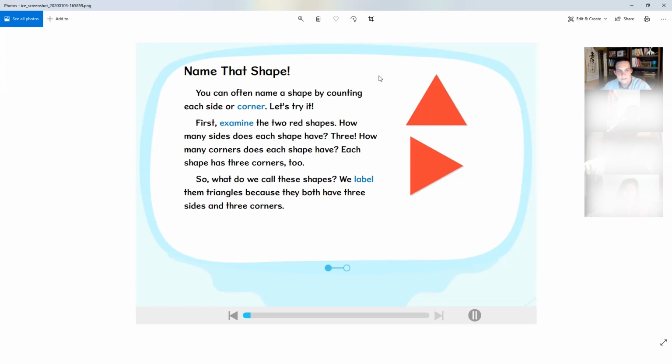Name that shape. You can often name a shape by counting each side or corner. Let's try it. First, examine the two right shapes. How many sides does each shape have? 3. How many corners does each shape have? Each shape has 3 corners too.